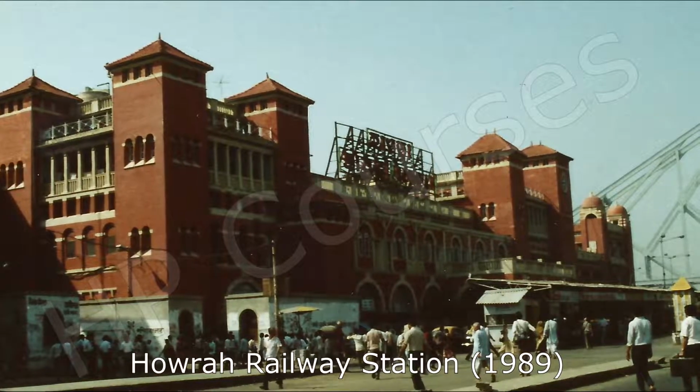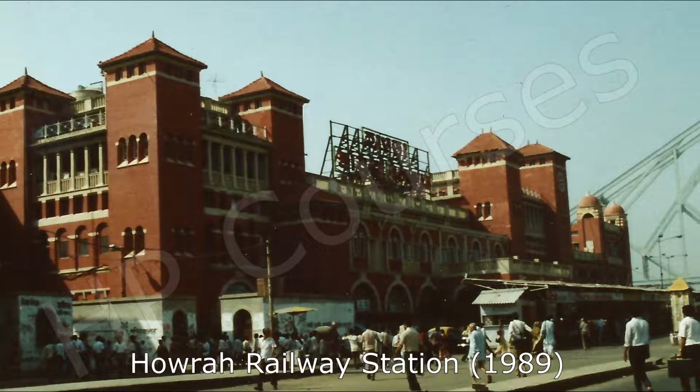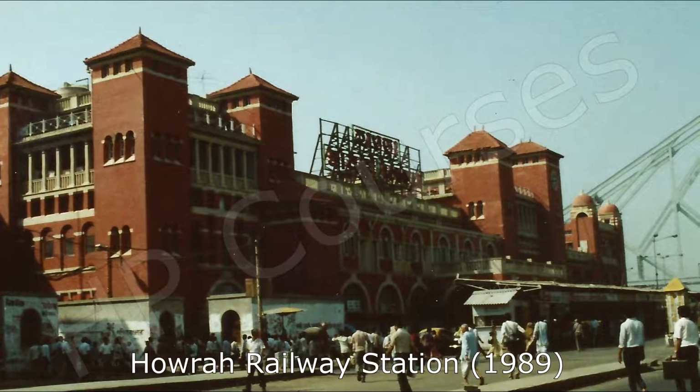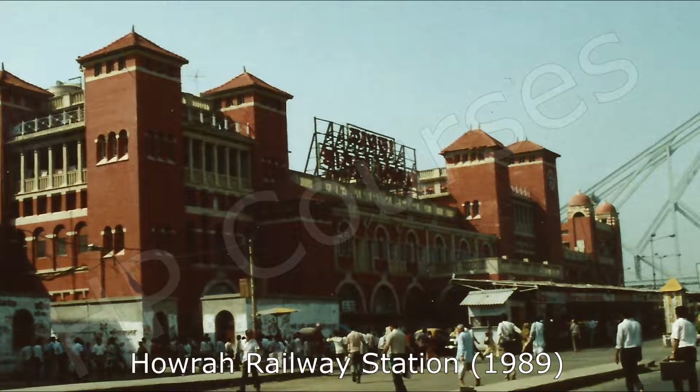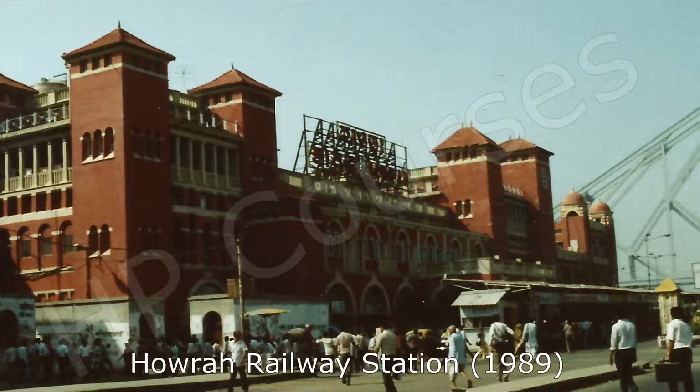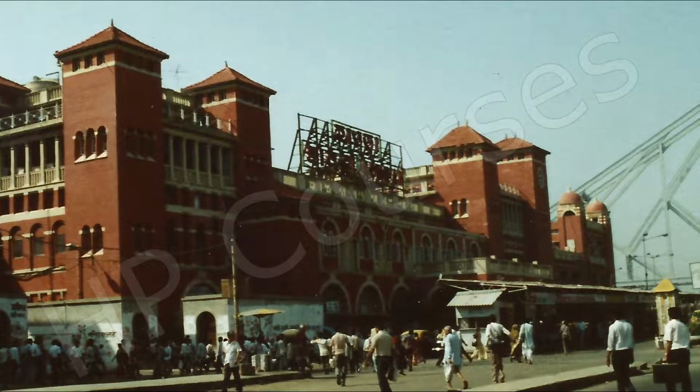By 1929, 41,000 miles of railway track had been laid, and an estimated 628 million people were travelling by rail every year. Maybe that doesn't include the ones who travelled on the roof of the trains.